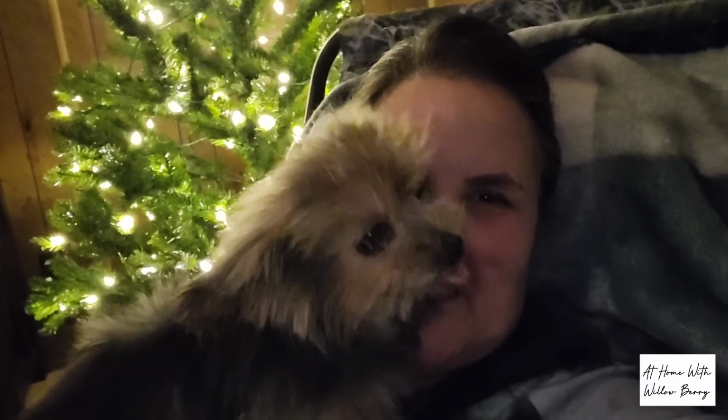Well, I think I'm going to sit here for a few minutes and love on my pups. They really are a couple of little snuggle bugs.